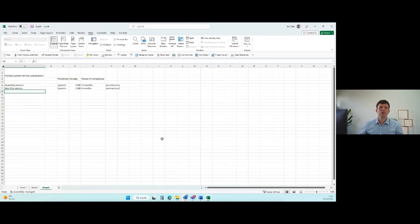So monthly returns, as it's always been the case, are putting themselves at risk of higher penalties because they have more to submit and therefore more opportunity for mistakes. There's also annual returns, where the threshold is 2, still £200. And here you have to go 24 months to wipe the slate clean, i.e. 2 returns.